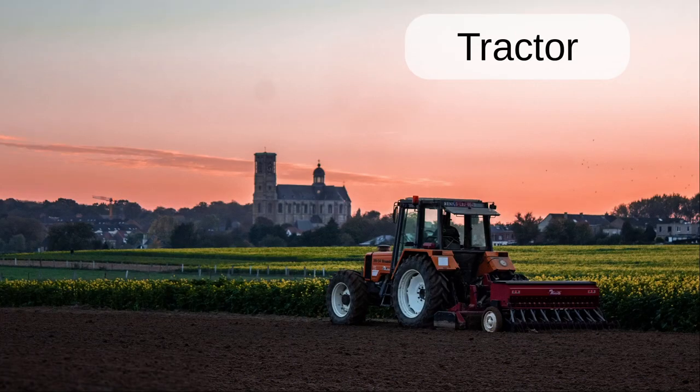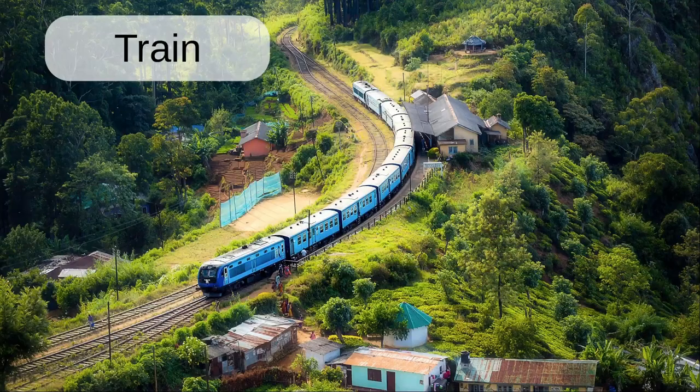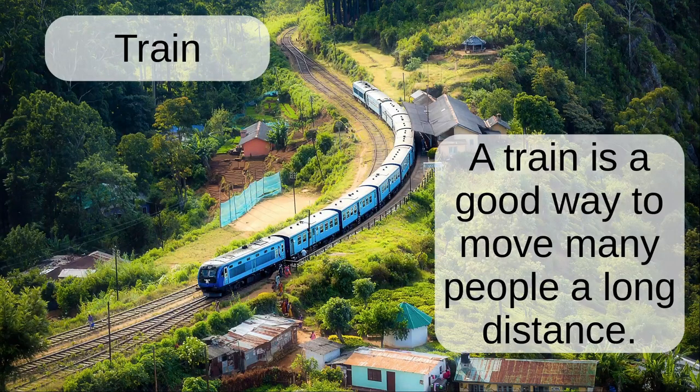Tractor. The farmer has a tractor on the farm because it's flexible and can do a variety of jobs. Train. A train is a good way to move many people a long distance.